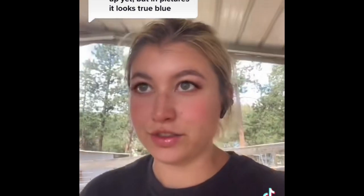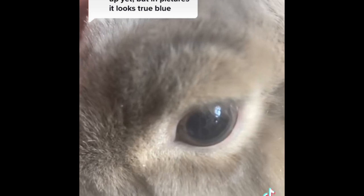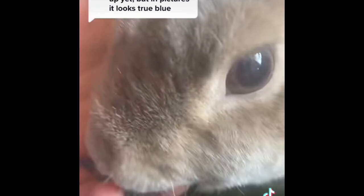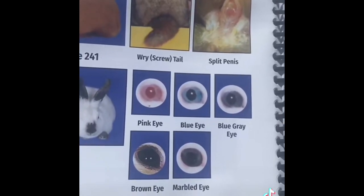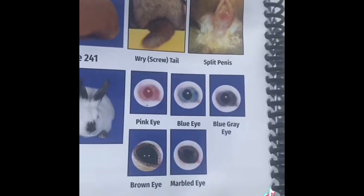Okay, I lied. I don't have one with blue-gray eyes in that litter, so let me run inside and go grab Gigi. Compared to Gigi, who has a blue-gray eye. And if you still are kind of confused, here is a picture of all of the eyes in the SOP.